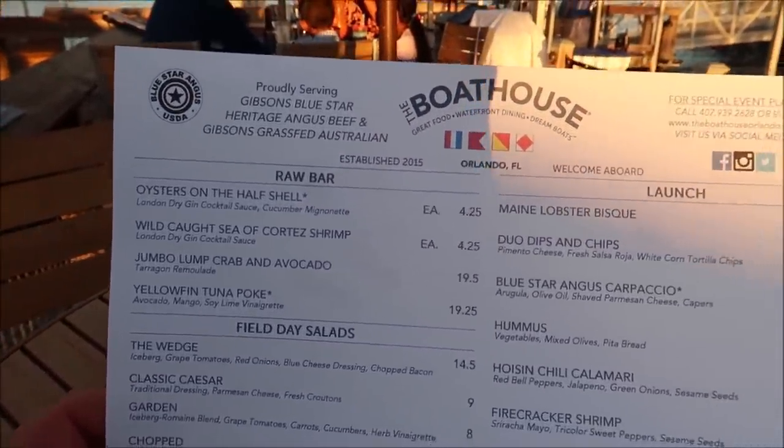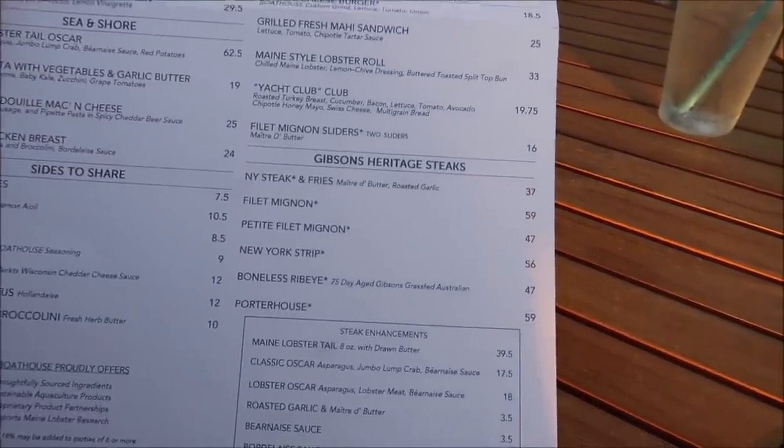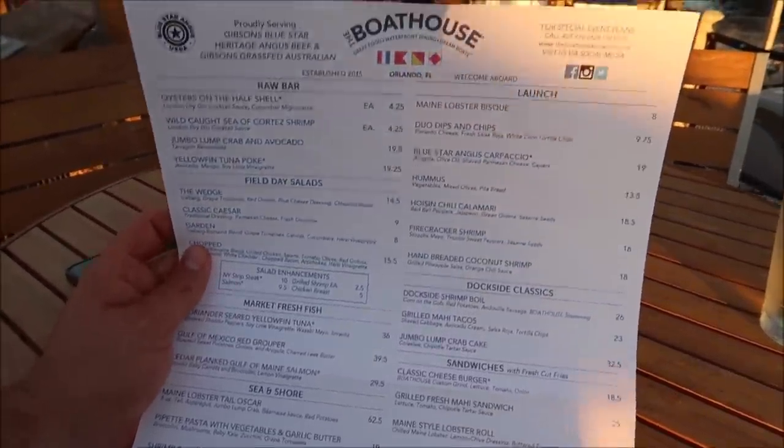They're $4.25 a piece, but this menu is massive. They have tons of the Gibson Heritage Steaks, $59 for the filet, $47 for the boneless ribeye. Lots of good stuff. I love it though. It's just a beautiful night to hang out on the water.